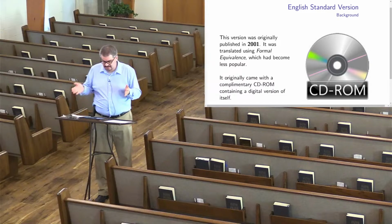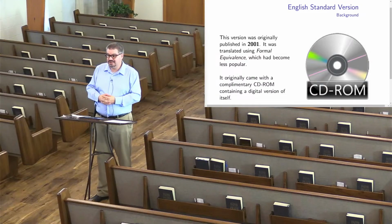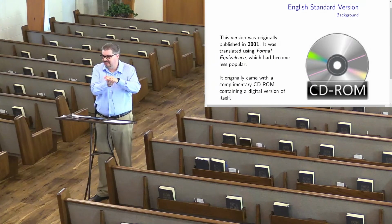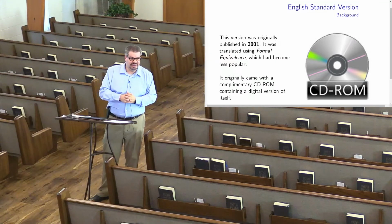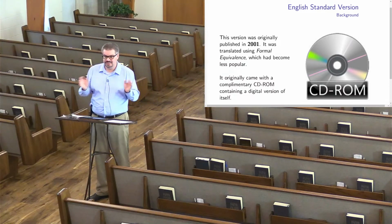However, they were trying to fit that. It originally came with a complimentary CD-ROM. Now today we're like, oh, this was a big deal in 2001. It was underneath the lid of the box. Many of them got thrown away because people didn't notice it was in there. It came with a free version of some software that contained the English Standard. I ended up getting the paid version of that software because I used it for some certain stuff.